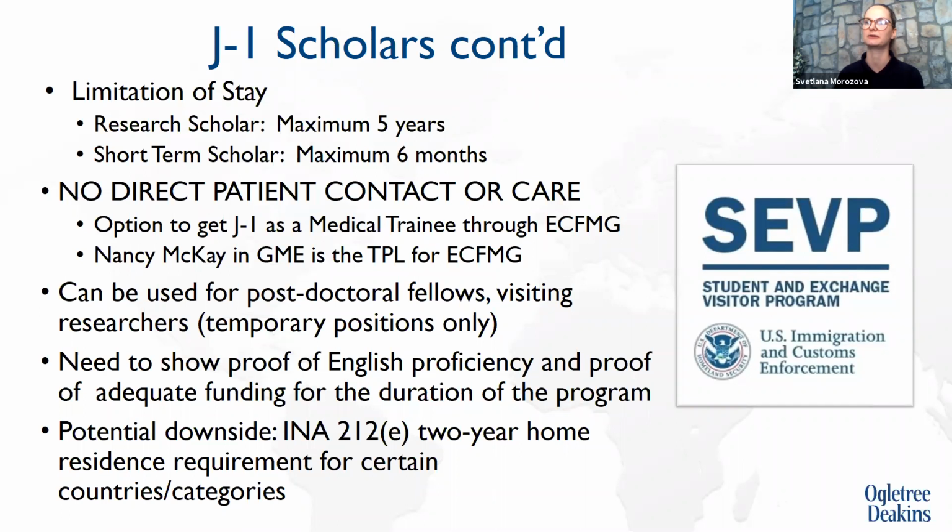And the short-term scholar, that's a really good category for scholars who are coming for a period of maximum of 6 months because they don't have any kind of limitations on the repeat participation like the research scholar will have. So if somebody's coming for less than 6 months, that's the perfect category to use.